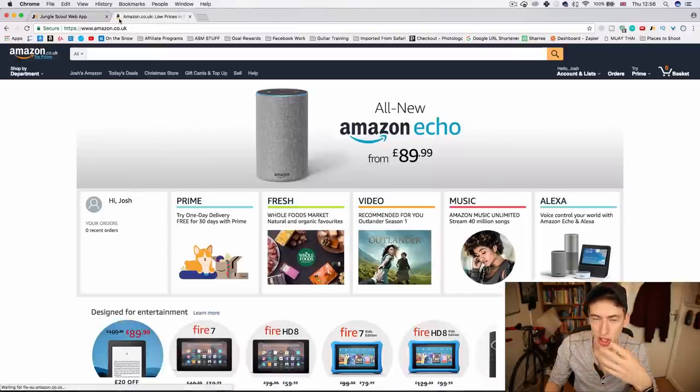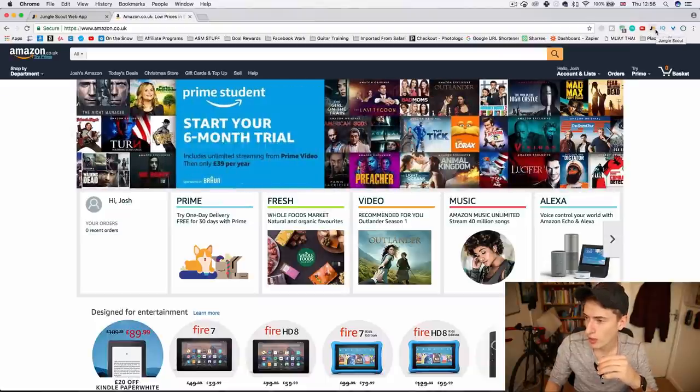And that's where the Jungle Scout Chrome extension comes in. You can see at the top of my screen here, I have the Jungle Scout Chrome extension. This little, yeah, there, right there. And we're going to use that and I'm going to show you what it does.